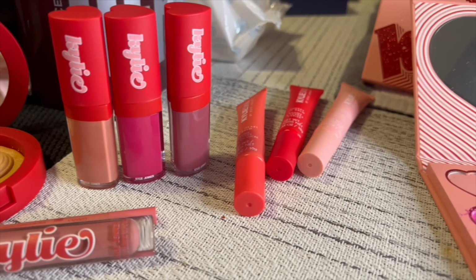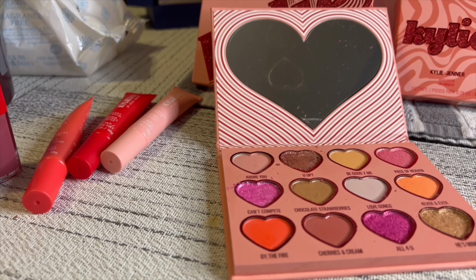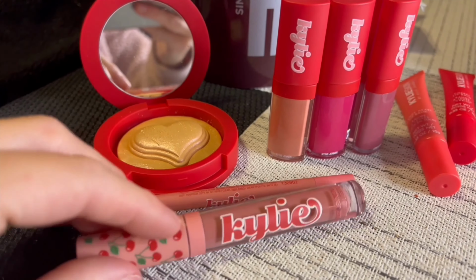This was the collection that was supposed to be 155, but it was like 130, I think, with some kind of discount. And that's it.